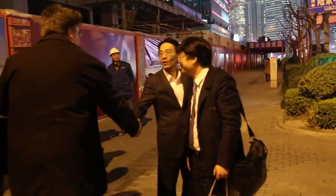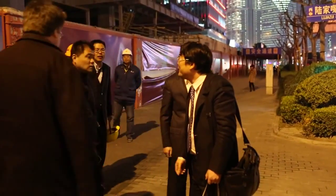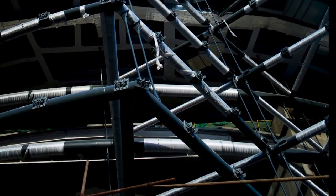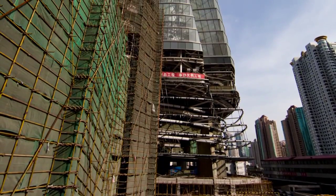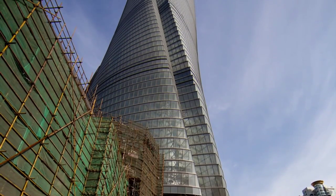One of the things that could be said about the design of the Shanghai Tower is that it's very, very similar to the Burj Khalifa. A lot of the lessons learned in the Burj Khalifa are directly translated to the Shanghai Tower. The spiraling nature of the balconies on the Burj were the inspiration for the twisting form of the outer skin.